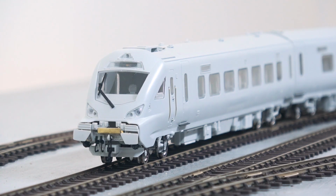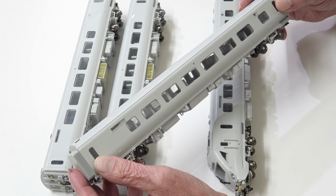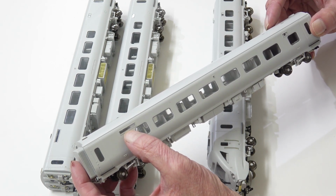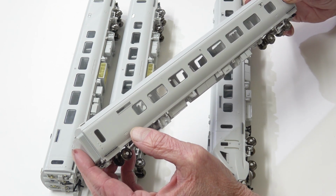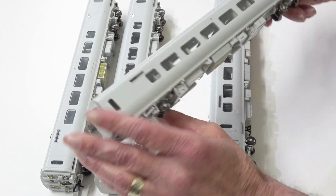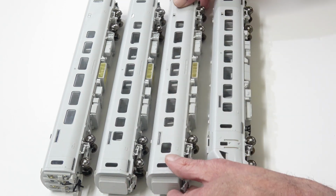Moving on to the intermediate T2 trailer vehicles, obviously with the seating inside. One of the significant differences between the body styles on this compared to the Caledonian Sleeper is the position of the destination blinds at the top, rather than at waist height as they are on the Caledonian set. These will also be lit and decorated, which is absolutely splendid. So as I say, there we have one of the intermediate cars.